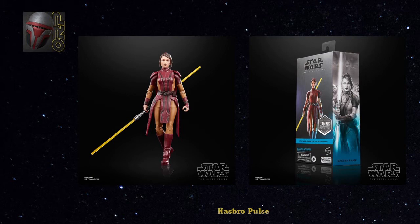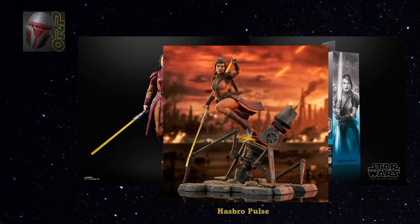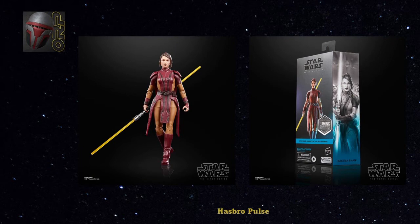We're getting a lot of love for Bastila because we just had that statue from somewhere just come out. Where was that from? The thing from the place, the thing on the stuff, what do you call it. But yeah, there was the statue there, and now finally getting the Hasbro Black Series figure for her.